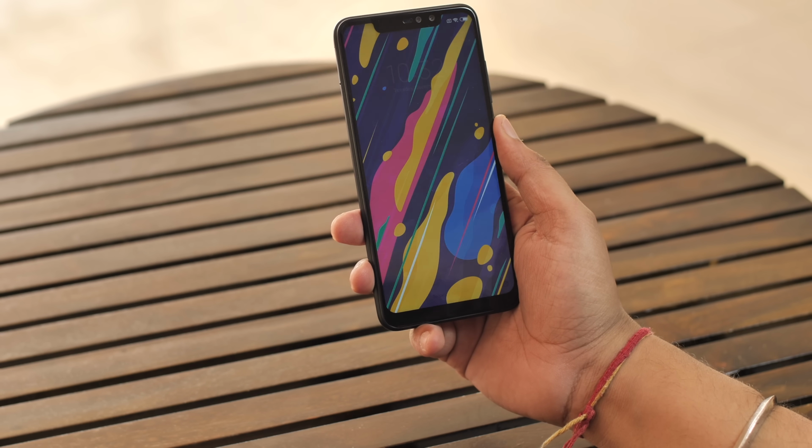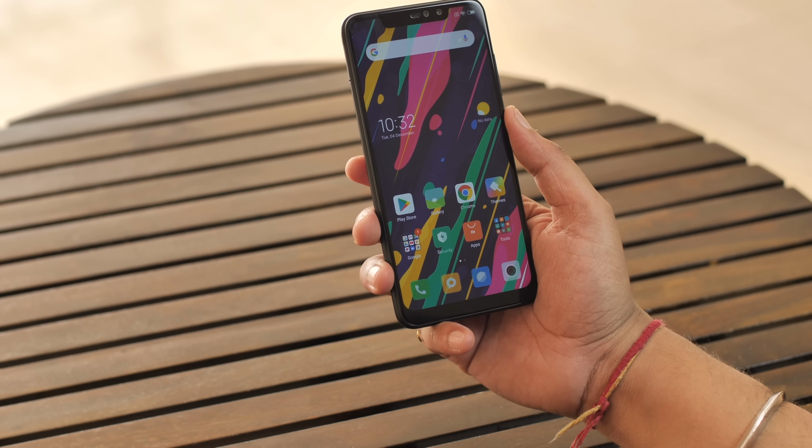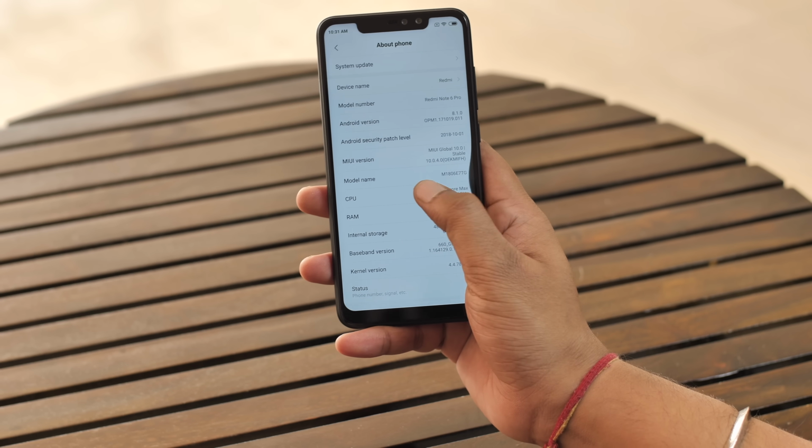Lastly, there's also face unlock in MIUI 10, which is fairly fast, just the way I like it. So if you're someone who likes MIUI 10, the Redmi Note 6 Pro will not disappoint you at all.